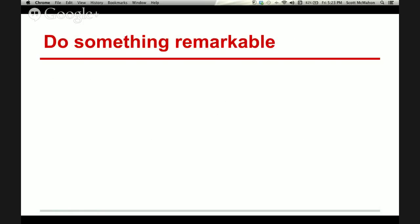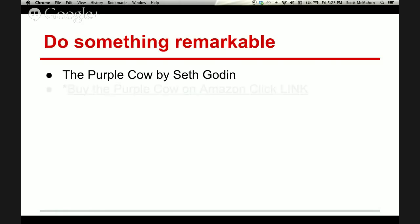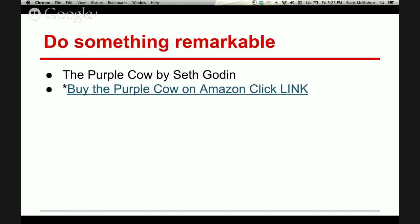And then you've got to do something remarkable. So the third step is just do something remarkable. The Purple Cow is a book by Seth Godin, and the concept is real simple. You have all these cows that are looking the same. How do you stand out? Well, maybe if it's a purple cow, you would stand out. And actually, you can buy that book at Amazon.